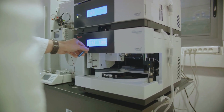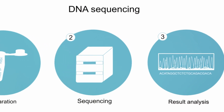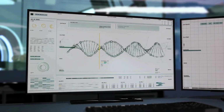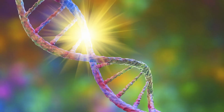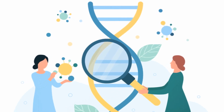Once the plasma is separated, it undergoes a process called DNA sequencing. This is where things get really intriguing. DNA sequencing is a technique used to read the sequence of DNA bases, adenine, guanine, cytosine, and thymine, in a particular sample. By reading this sequence, scientists can identify specific mutations or changes in the DNA that may indicate the presence of cancer. It's important to note that not all mutations indicate cancer.